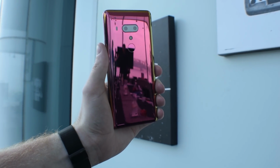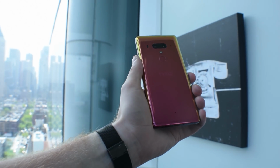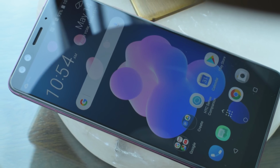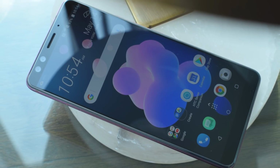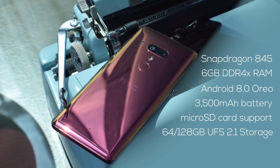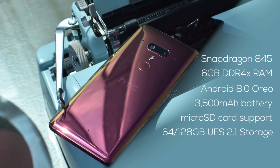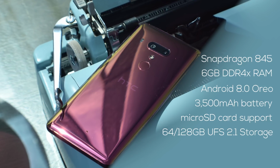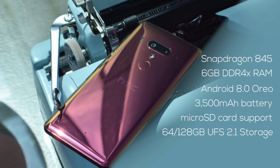Bigger, bolder, and edgier than ever is HTC's tagline for the U12 Plus, and it's pretty clear why from the get-go. From the high-end specs to the new paint job, HTC's latest looks like everything we want from a smartphone, sans the notch. The specs are what you'd expect from a summer 2018 flagship device, including a Snapdragon 845 chipset, 6 gigs of DDR4x RAM, 64 gigs or 128 gigs of UFS 2.1 grade internal storage with microSD card expansion, Android 8.0 Oreo, and a 3500 mAh battery inside.